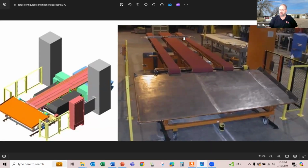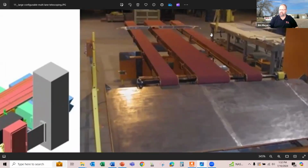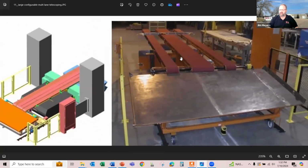And basically the way this works is these outer conveyors move in and out, and you can see in the picture here, they have a long part on the top and it is spanning all three conveyors. They all operate together, but it is part of the recipe for the tool to set the width and the location of this to help get the parts out of the press. So this is another example of automating your conveyors.